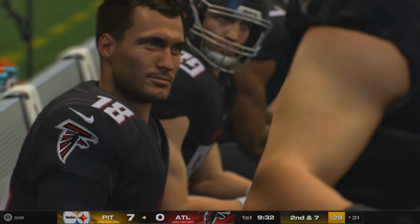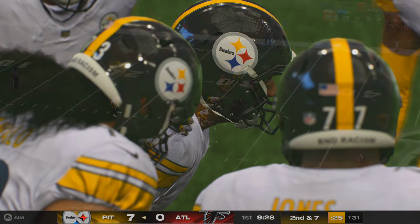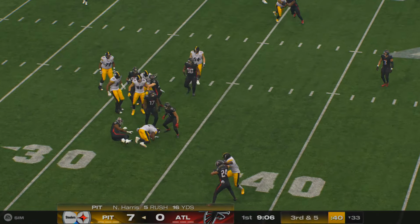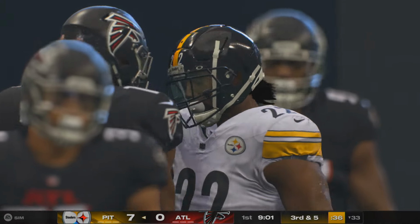But it appears that they read man defense and went to the out route. And what you have to do on that one is the receiver's got to make sure he works a defender towards the middle of the field to give himself space to cut to the outside and have that ball delivered with good timing. And they got it done. And they'll stop him after a gain of a couple to the 33.